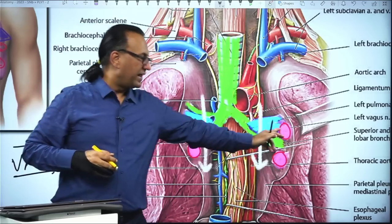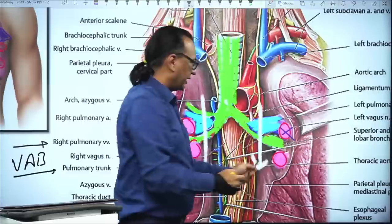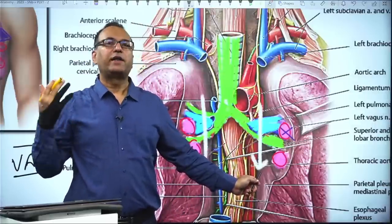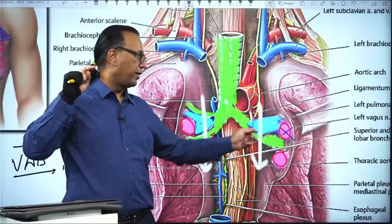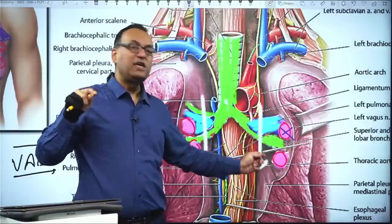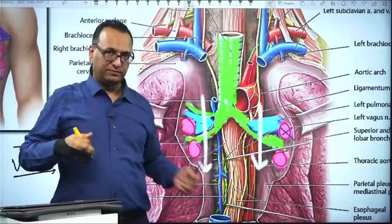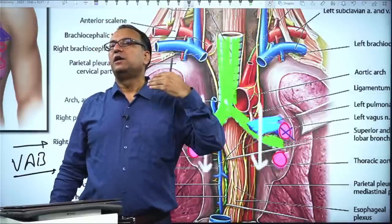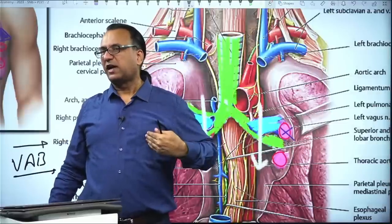If I exclude this as per your explanation, what is the arrangement of structures then? In the left lung, Atal Bihari Vajpayee. A for artery, the pulmonary artery; Bihari, B, bronchus; and Vajpayee, V, the vein, the inferior pulmonary vein. So in the left lung, superior to inferior, Atal Bihari Vajpayee. I'll draw a diagram and repeat it. But this is the left lung.